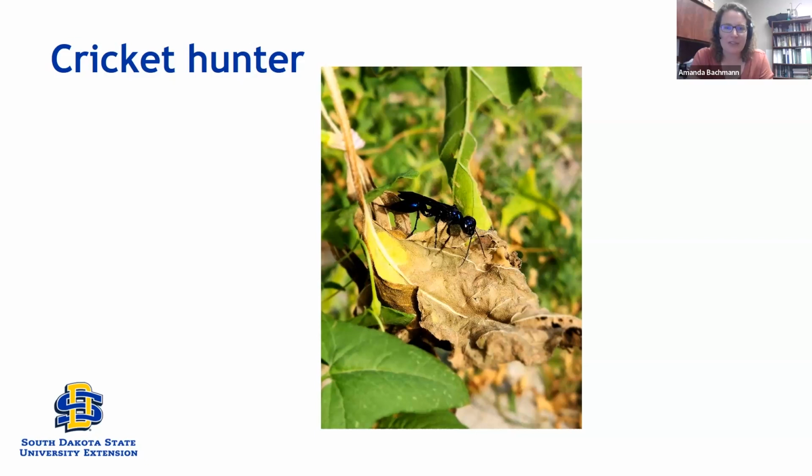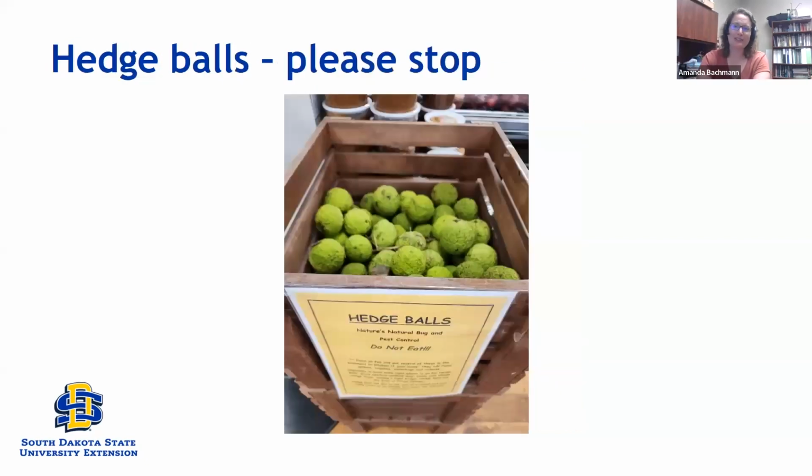And then we've got my pest control rant of the evening. I was going grocery shopping when I got back from a wedding this weekend, and I noticed that it is hedge ball season. Hedge balls are the fruit of the Osage orange tree. So they're these knobby green, hard fruits that you cannot eat. They are not a fruit that we eat.